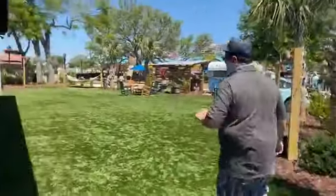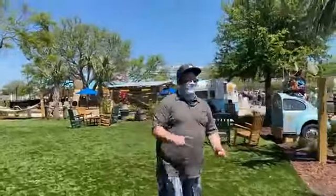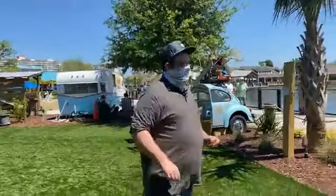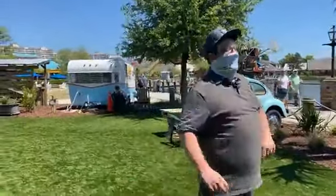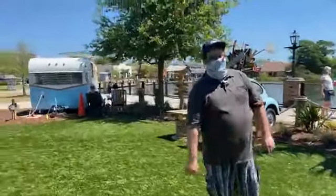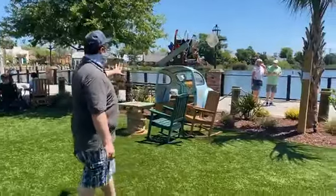The whole area is turfed, so it doesn't get muddy. Everything's AstroTurf, so you never need to worry about mud. We don't have to worry about upkeep on it. It always stays green, a great area for the kids to run around. A couple people asked, is it kid friendly? And I said, very kid friendly. This is another really cool piece we have back here.